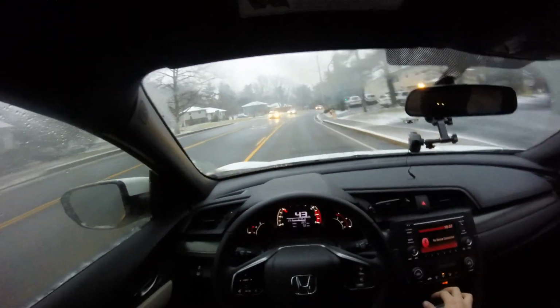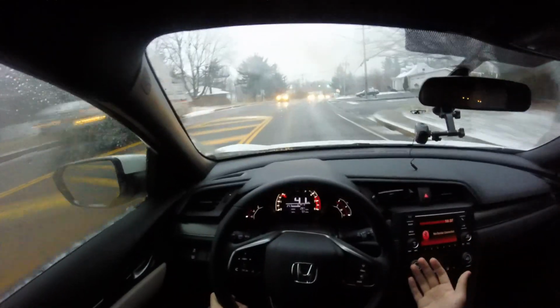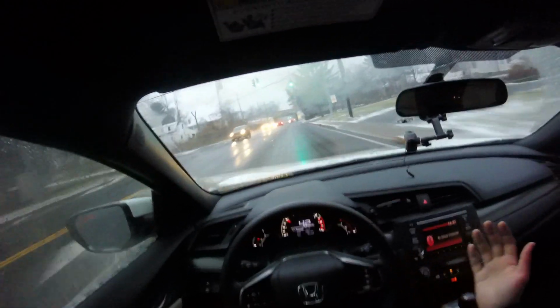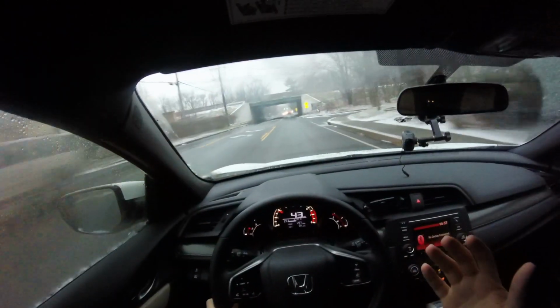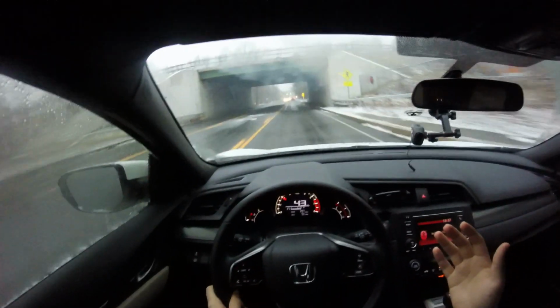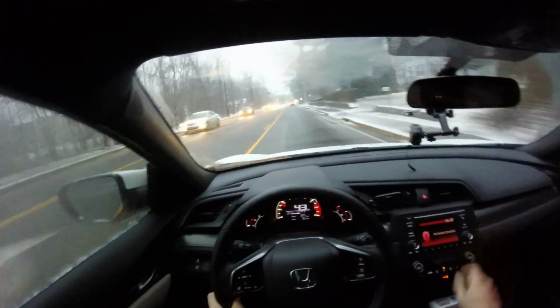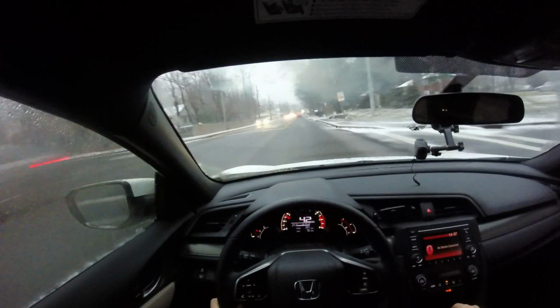It's really annoying sometimes where I'm getting onto the highway and I can't really put the throttle down too hard because it's still not warm yet, and you want to be very careful with a turbocharged car if it's not warm. I'll explain that in another video, or maybe you can go to Engineering Explained and he'll explain why you don't want to do that.